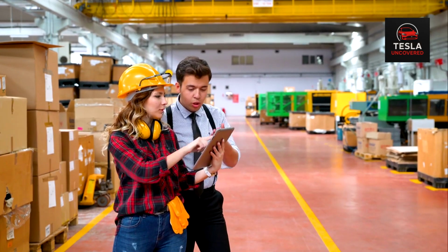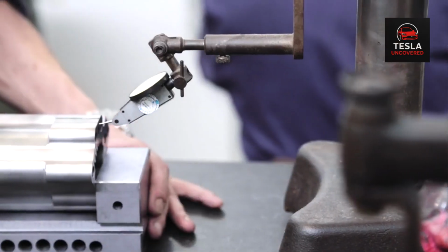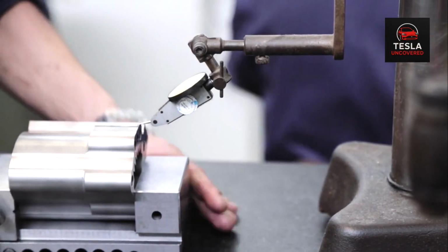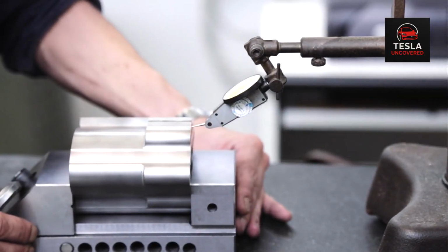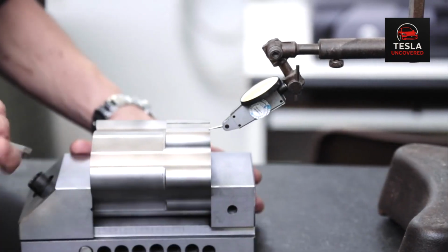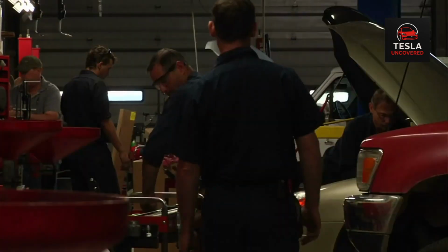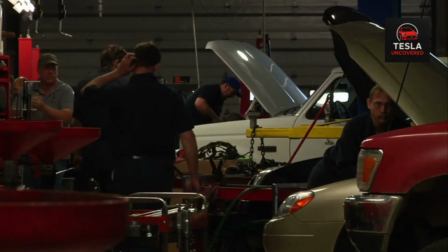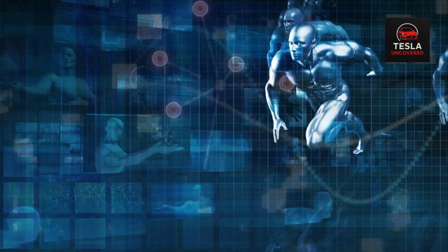The software doesn't stop at internal processes either. Tesla integrates customer feedback directly into its production loop. For instance, if enough customers report an issue with a specific feature, say door alignment or screen responsiveness, Tesla can remotely tweak manufacturing calibrations at the factory level. This dynamic feedback cycle means every vehicle off the line is better than the one before it. It's not just innovation, it's evolution on a weekly basis.